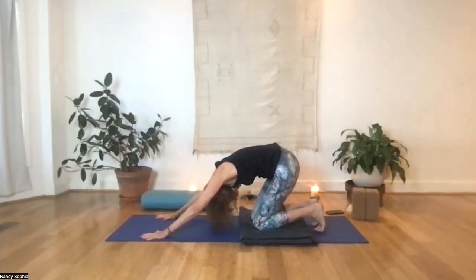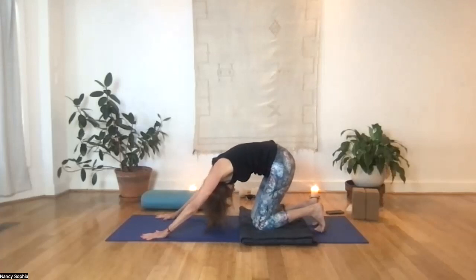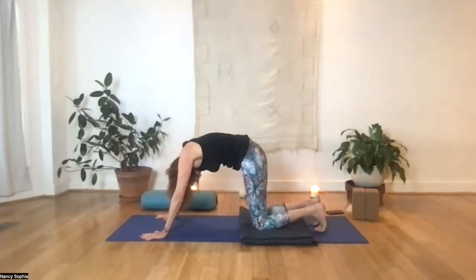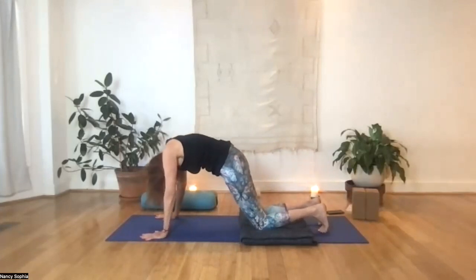And what that does is rotates your biceps more towards the sky and gives your neck more space. Meanwhile, keep your knuckles grounded. Can you find all that? And breathe into it. Anchor once more as you exhale. And then as we inhale, we're going to lift in cat. And keep coming forward, keep coming forward, keep coming forward.